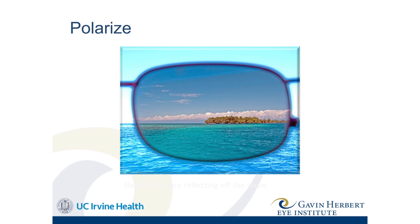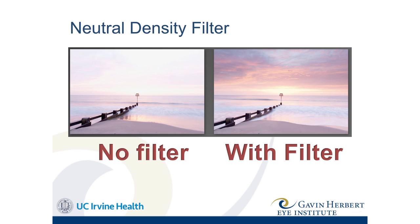So I just want to show you really quickly the polarized. You can see the glare coming off of the ocean water is glarier, versus when you see through the polarized, it takes away that reflective light. So that's a polarized lens. And here's the neutral density.